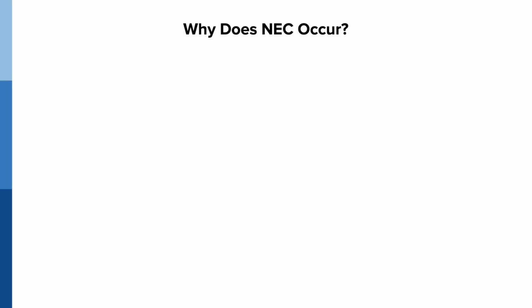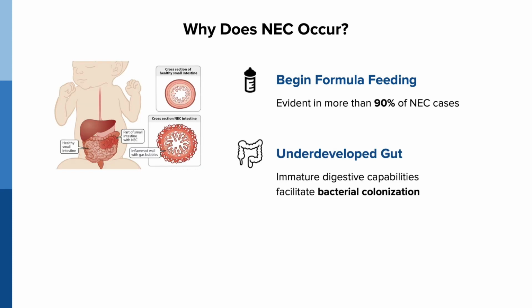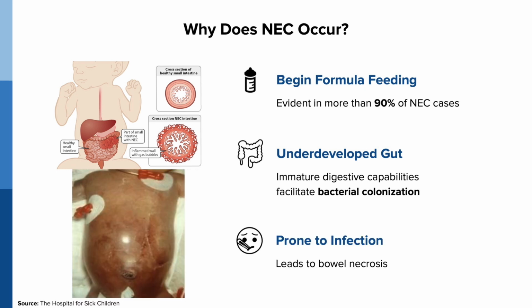Premature infants are predisposed to NEC. Research indicates that more than 90% of all cases occur after infants begin formula feeding. These infants have not yet developed the ability to completely digest and absorb nutrients from their feeds. Their gut is underdeveloped, which facilitates bacterial colonization. As a result, these infants are prone to infection, which can quickly progress to bowel necrosis.